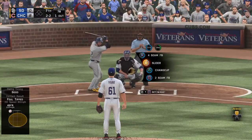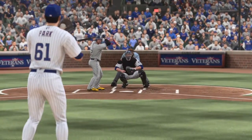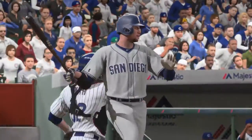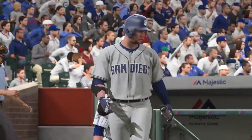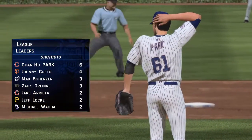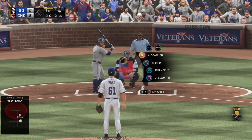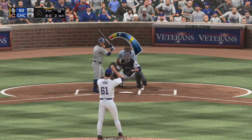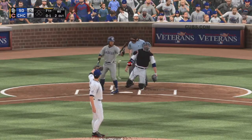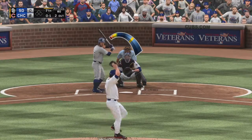No runs, 2 hits, and 1 error for the Padres so far. And he punches out another one, make it 9 for the ball game. So he's still got his shutout working here in the 7th, and with that in mind, we check out the league leaders in shutouts. Well, it's just business as usual for him. He leads the National League in that category. So he can just flat out control a game. He's done that so far in this one, and we'll see if he can add another one to his shutouts lead. Here we go.